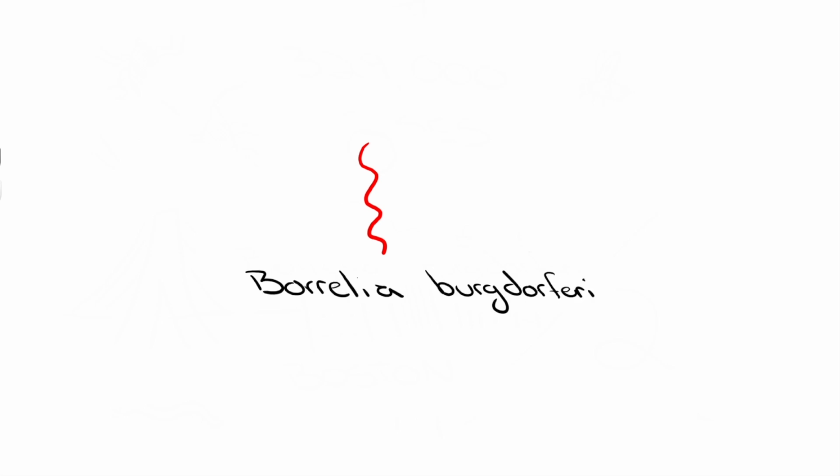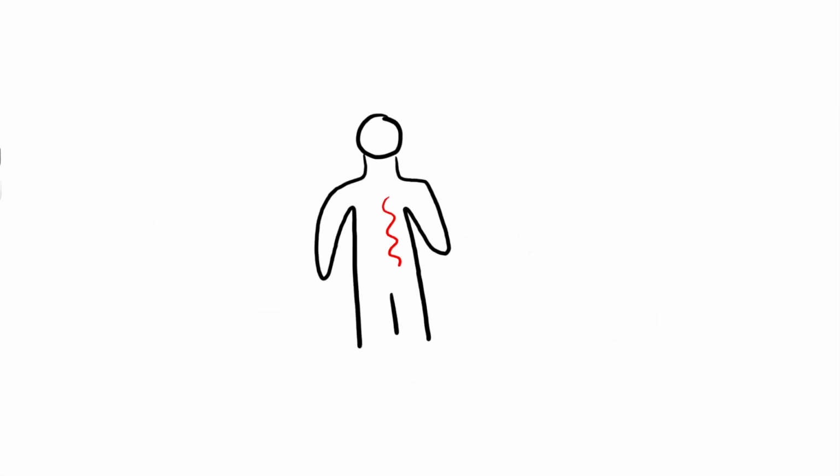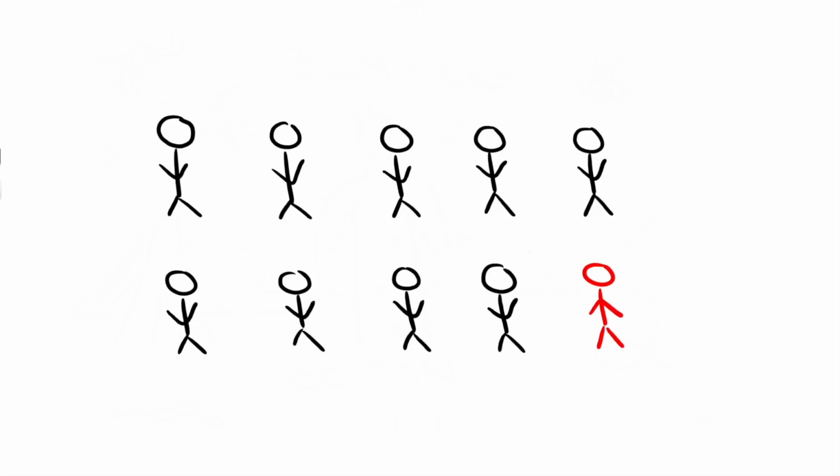Lyme disease is caused primarily by the spiral-shaped bacterium Borrelia burgdorferi. The disease can be debilitating, with people experiencing different symptoms including rashes, headaches, and arthritis. Up to 90% of patients get better after taking antibiotics, but 1 in 10 patients continue to experience muscle aches and fatigue long after treatment. 1 in 10 is also the frequency of being left-handed.